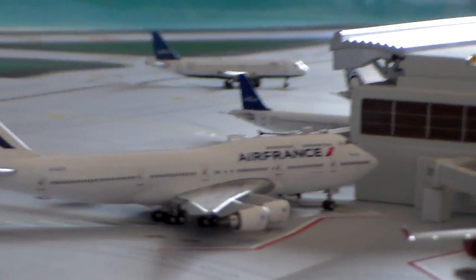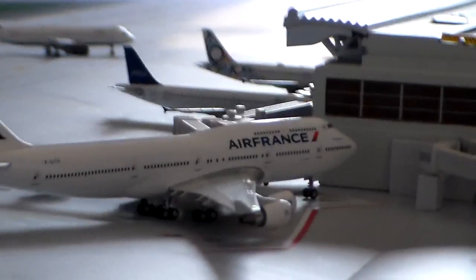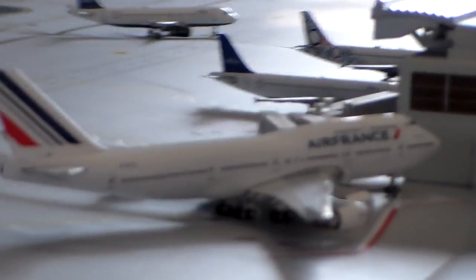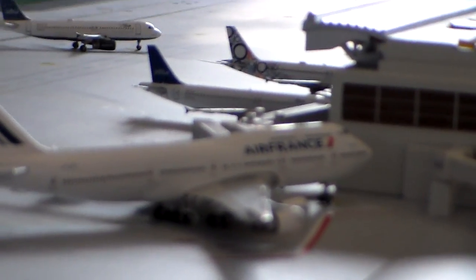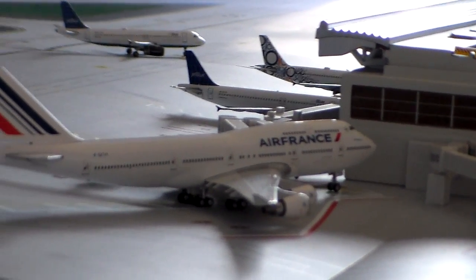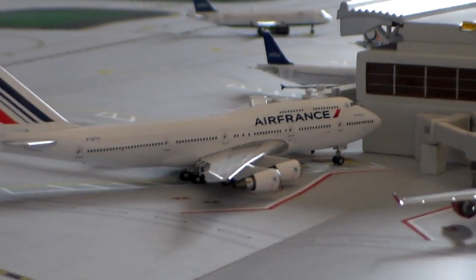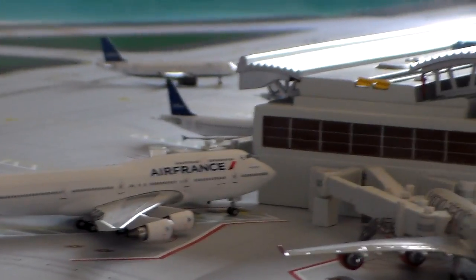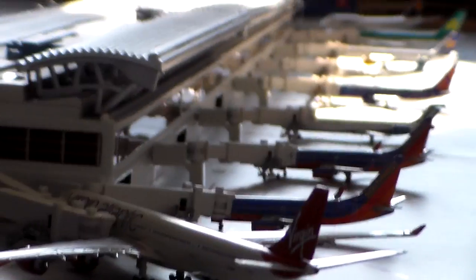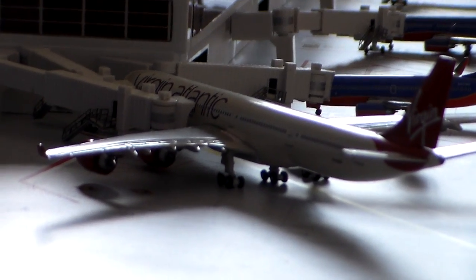This is the third airline to use the 747 this summer. Virgin Atlantic haven't been using the 747 lately, although they did last year a few times. So hopefully they'll bring it back, and that'll be our fourth airline to use the 747. The other two being BA and Lufthansa. So we got our Virgin Atlantic A340-600 going to be making a flight to London Heathrow.